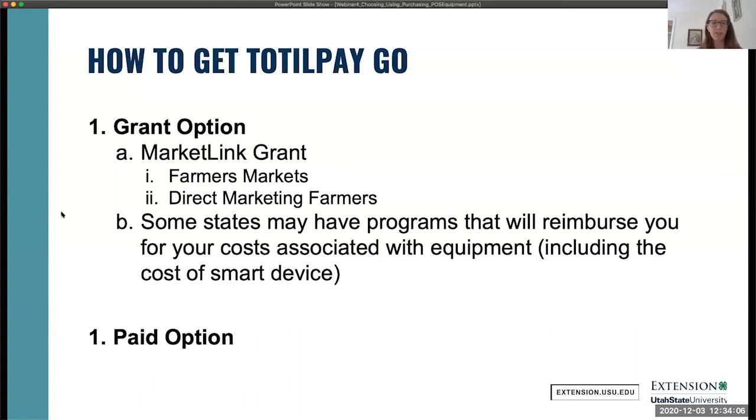I'm now going to cover how different types of customers can get set up with the TOTILPAY Go app and corresponding equipment. So there are two sort of routes you could take depending on your business type and other eligibility factors. First, there is the MARKETLINK grant, which is a grant opportunity for farmers markets and direct marketing farmers. And then second, I'll cover what to do if it's a paid option, if you're not eligible for MARKETLINK or other grants offered in your state. And please note that some states, in addition to the wired equipment, have free wireless equipment.